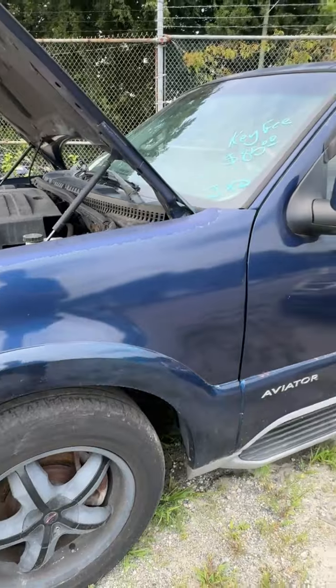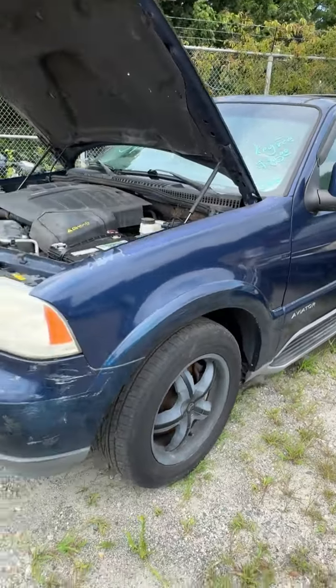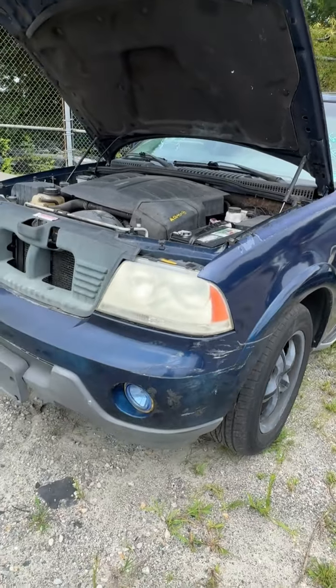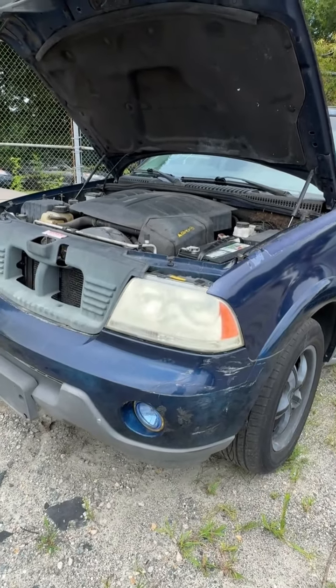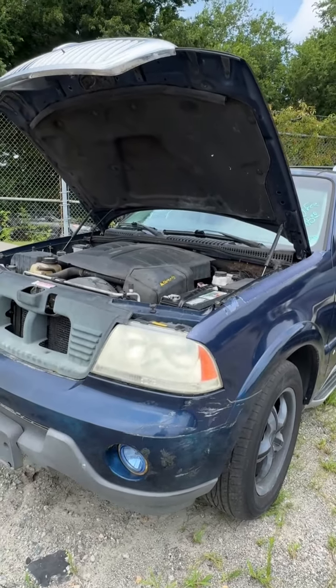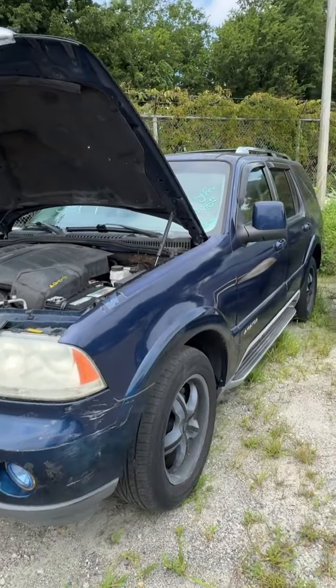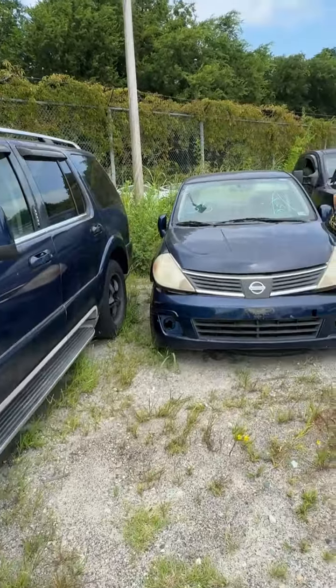Looking down the driver's side, I see a few scratches and scuffs on it. Up here with the paint, an issue where it has brushed something as well. That's going to be lot number 34, your 2004 Lincoln Aviator.